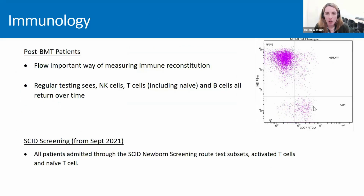And then one of the last things I wanted to mention, in terms of the role of a flow lab in PID, is when the patient's been transplanted. It's a really important way of measuring the success of the transplant and the immune reconstitution. You can quickly see the NK cells recover, T cells recover, and then you can measure naive T cells and then B cells recover. It's a really useful assessment of a patient's immune recovery after a transplant, and hopefully fixing the initial immunodeficiency at the same time.